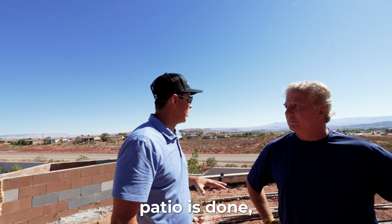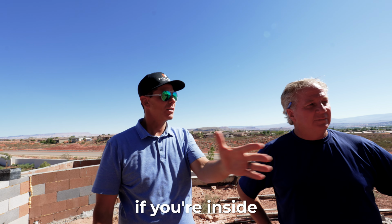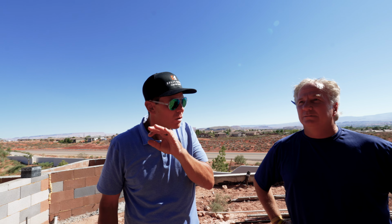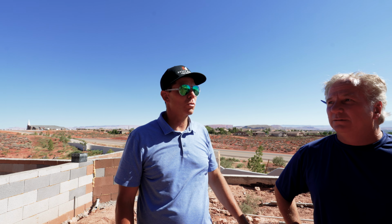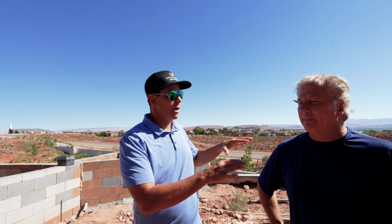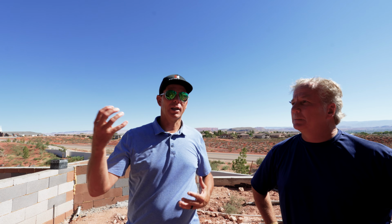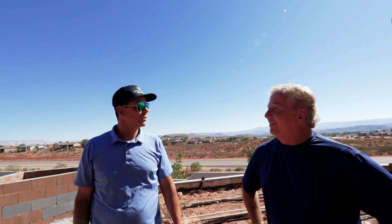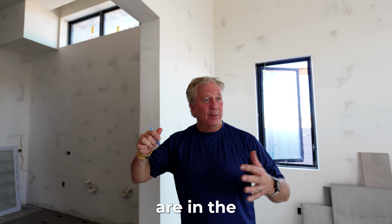Once this outdoor patio is done, you can't tell if you're inside or outside. We really try to do that at Splitrock, where we draw your eye through the walls of the interior to the outside, so your outdoor living feels like indoor living. Especially, I can't wait for this theater. Yeah, this is gonna be so cool. It's gonna be fun. Some of the other wow features in this house are in the primary suite.